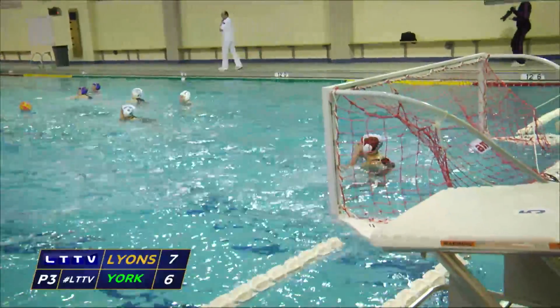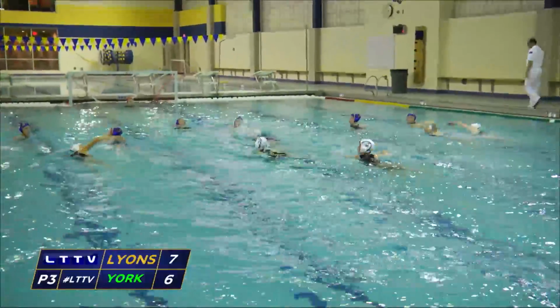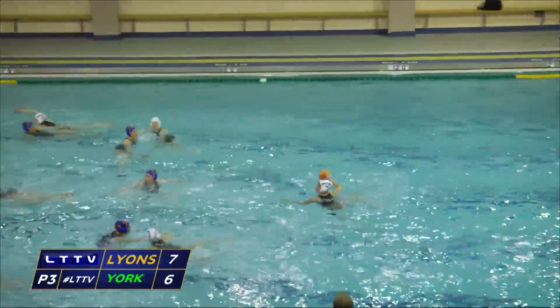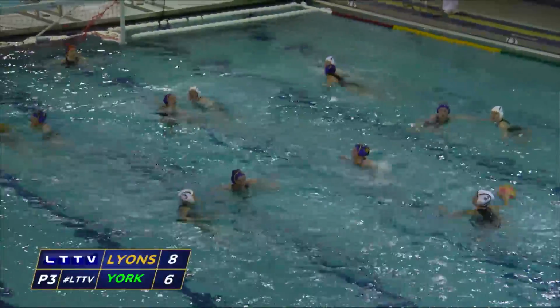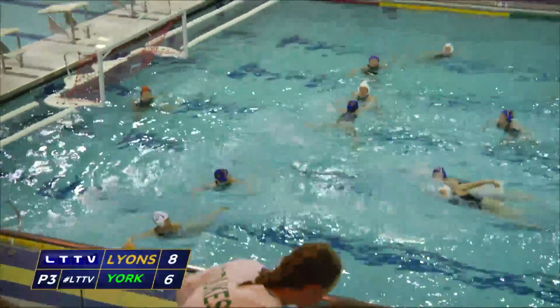That is definitely going to make it very hard for York to get a lead above or tied with LT. But as we've seen in previous games, sometimes miracles happen. But with 20 seconds left on the clock, definitely don't see that happening for York at this time. And LT now leads 8-6.